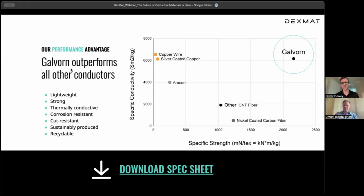It outperforms Kevlar, Dyneema in impact and lateral cutting tests, which we have academic papers that other groups have done demonstrating that. And a key difference with other conductive materials is that it's sustainably produced, and at end of life, it's 100% recyclable.